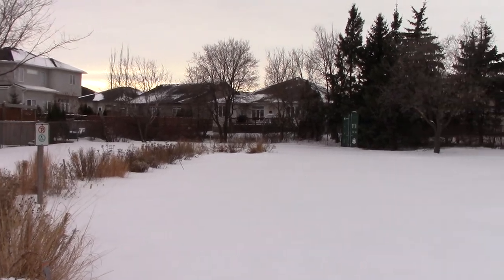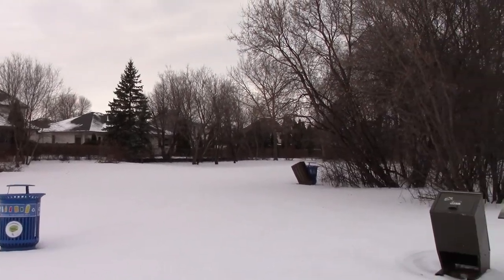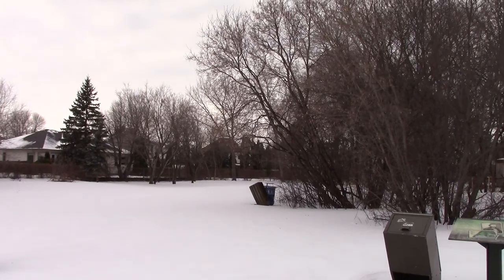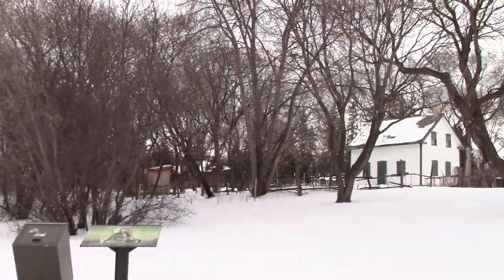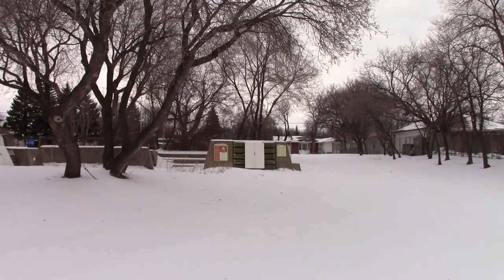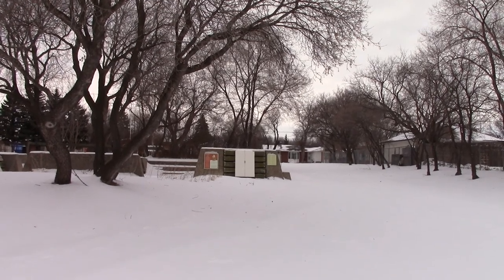Over to our right is what we call the tent area, which is just beyond the bear-proof garbage can and the recycling bin. Come around this way again, and we're back to the entrance area, and we'll walk back up that way. When we get to summer, I'll do the same tour again.